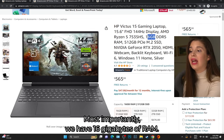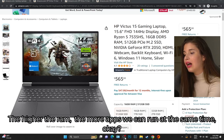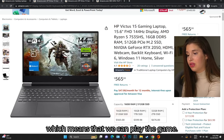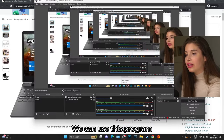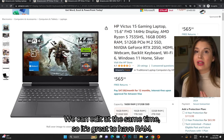Most importantly, we have 16 gigabytes of RAM. The higher the RAM, the more apps we can run at the same time. So we have 16 gigs, which means that we can play the game, we can have this browser on, we can use this program to film ourselves, and we can edit at the same time, so it's great to have RAM.